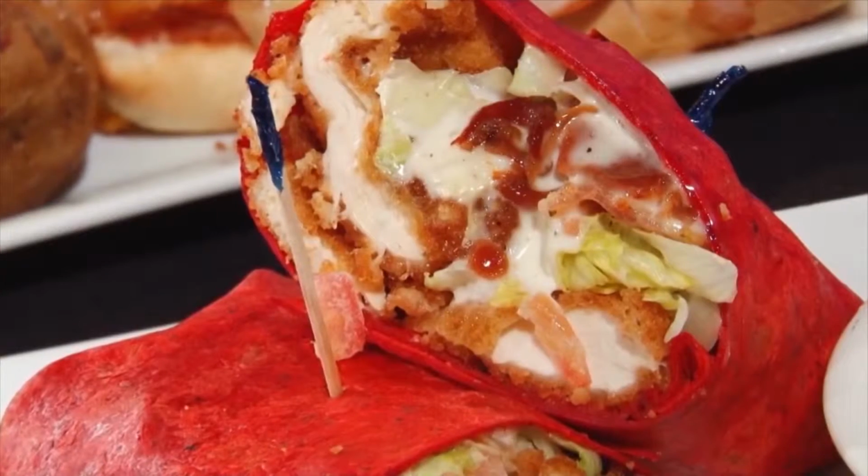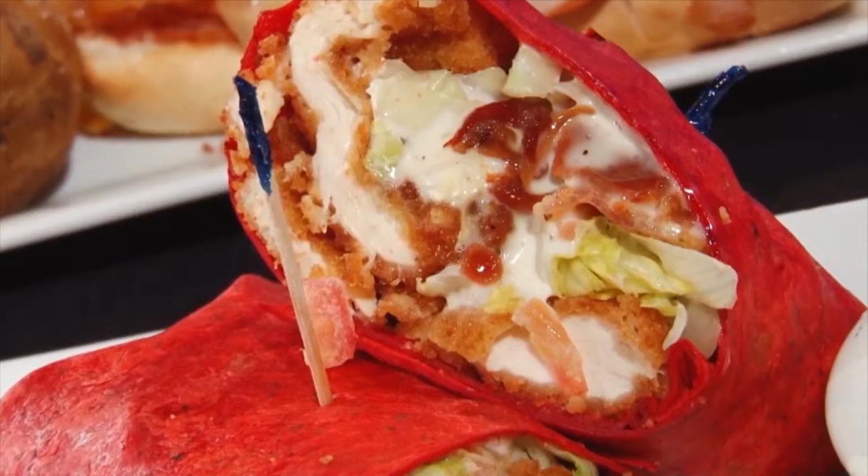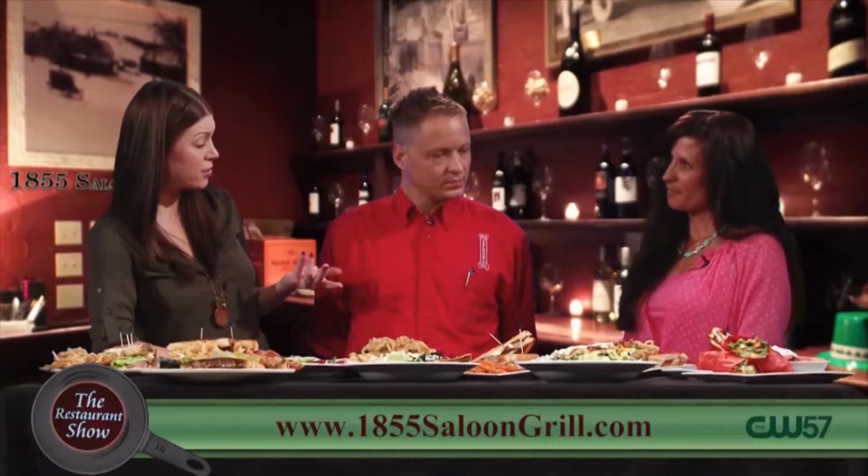We've also got a crispy chicken wrap. Lettuce, tomato, bacon. Perfect. Just hold it in your hand and go at it. I know a few folks that like some crispy chicken that would enjoy that wrap. And you have some nice light sides, which is great too.